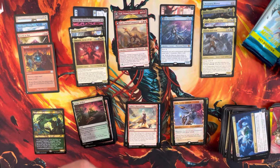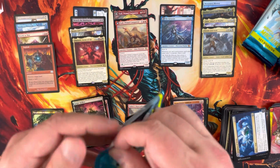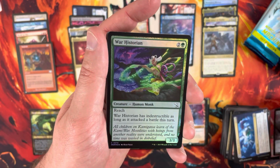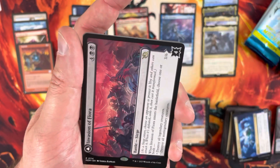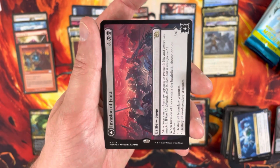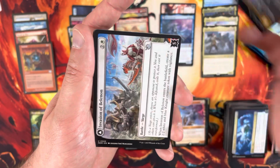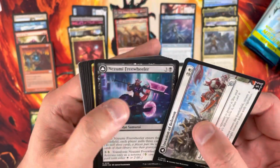All right. Also, no real land cycle, like no land cycle at all in this set. I don't even think there's any rare lands. So it's kind of like, well, I'd rather have no land cycle than a... ooh, nice, Invasion of Fiora. I like their battles, again, a lot. I think they're pretty cool. Not all of them are valuable. In fact, most of them aren't. Rona. Invasion of Belinon. Freewheeler.